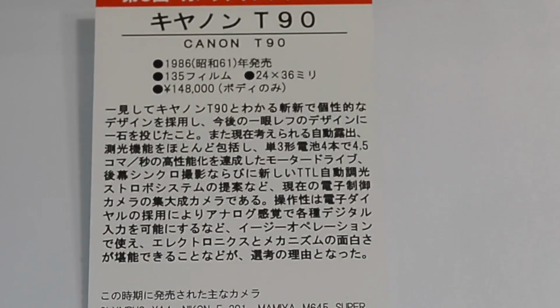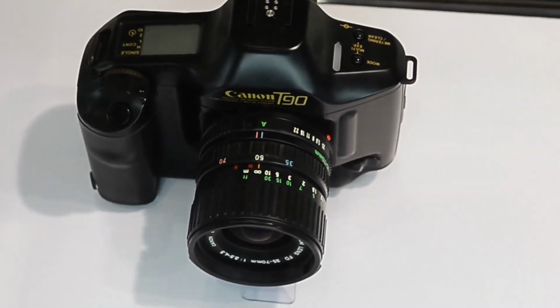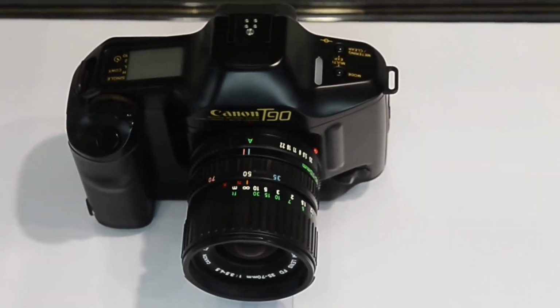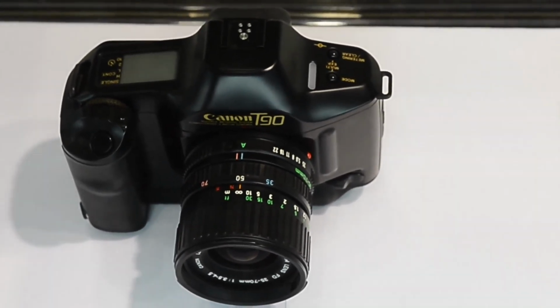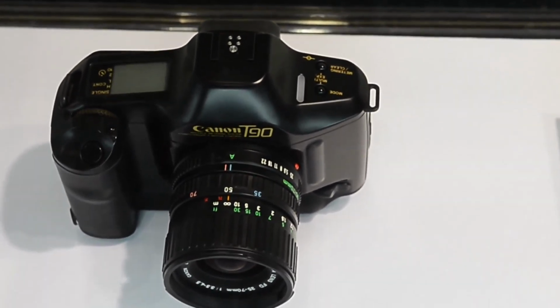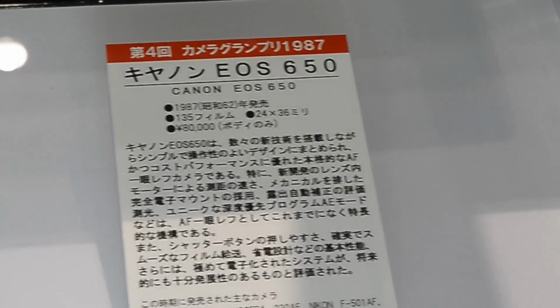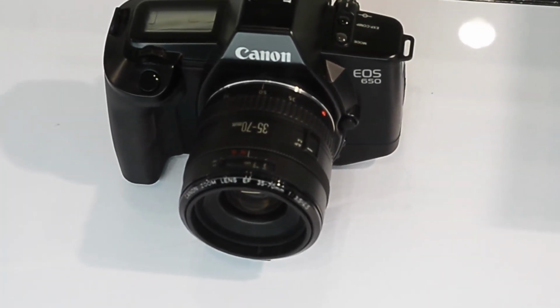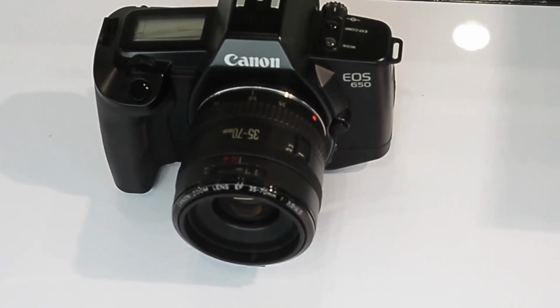Next up in 86, I was in year 1, the Canon T90. So I hope they don't just go by brand, so Nikon, then Sony, then Canon, but here it is. It looks really different to the other two, taking on quite a halfway step. It's rounded and got the LCD display, but the chunky metal rugged look of the older cameras. In 87, the EOS-650, and it's a smaller version of the T90 with some tweaks.